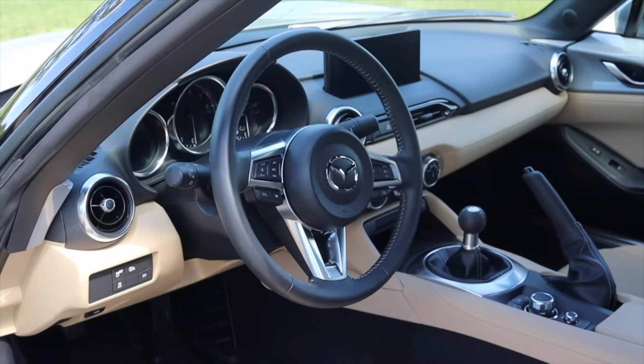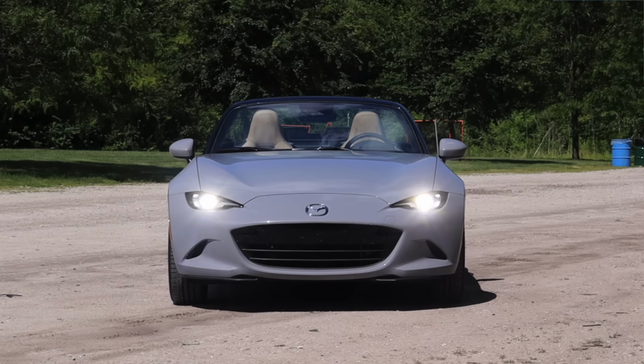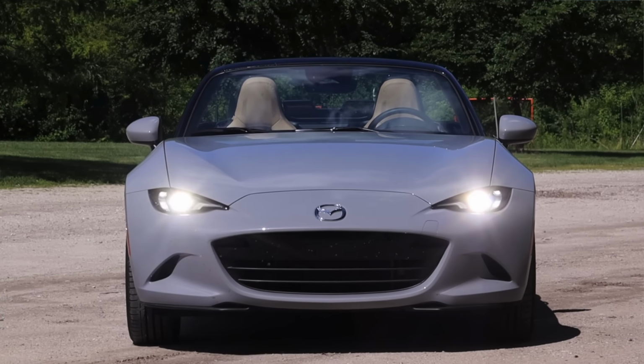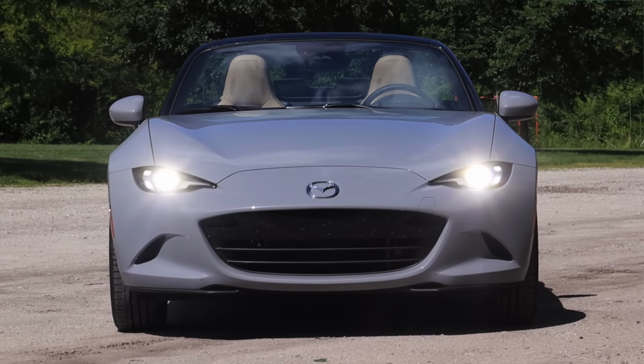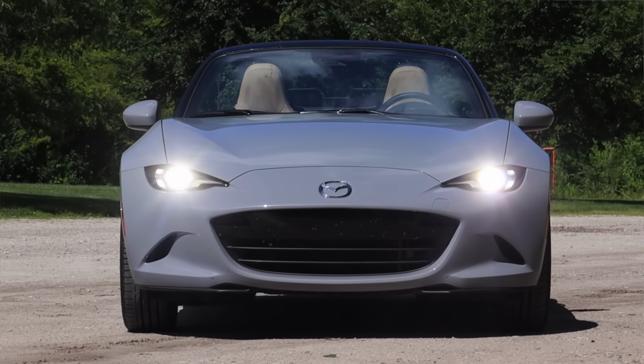When I'm sitting idling, the shifter actually vibrates a little bit. And when I put it into gear, I can feel the gears meshing. The pedal actually has varying resistance because it uses hydraulic pressure. It's not an electronic clutch. The steering is electronic, but you gotta get over it because it doesn't feel that way.